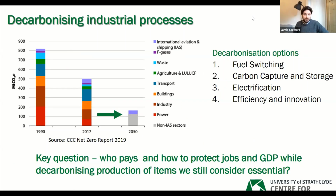And the CCC in their net zero report again highlight the scale of that challenge. They're talking about, by 2050, eliminating the emissions from the industrial sector. So again, that's going to be hugely challenging.